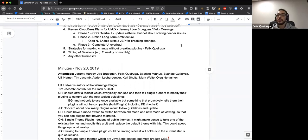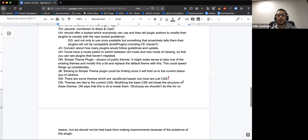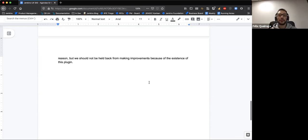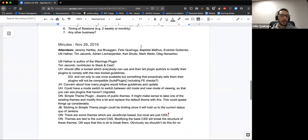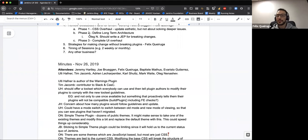So we will probably iterate. We are going to do several iterations. Maybe we start working on the header and then we revisit the header in a few months from now once we have more updated UI elements. So this is the way we thought we were going to prioritize the plugins. Is there any input about this? Does anybody have any suggestions?